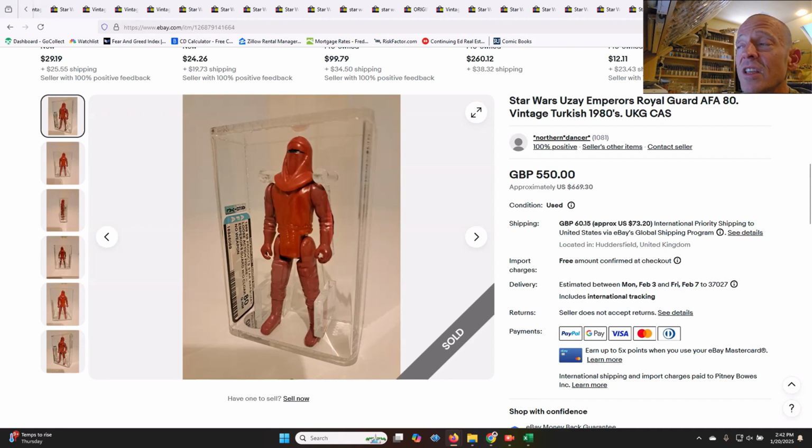Anyway, I hope you enjoyed this look at some pretty cool vintage loose graded figures, both licensed as well as bootleg, that sold on eBay.